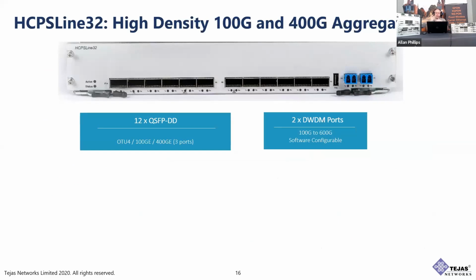That would be done, in our case, through a couple of line cards. Right? On the right-hand side, you have 2 ports here. These ports can run from 100 gig up to 600 gig DWDM on the line side, and they're tunable. And they're not tunable in like, okay, I can do 100 gig or 200 gig or 400 gig or 600 gig. We can also tune it to run at 350.